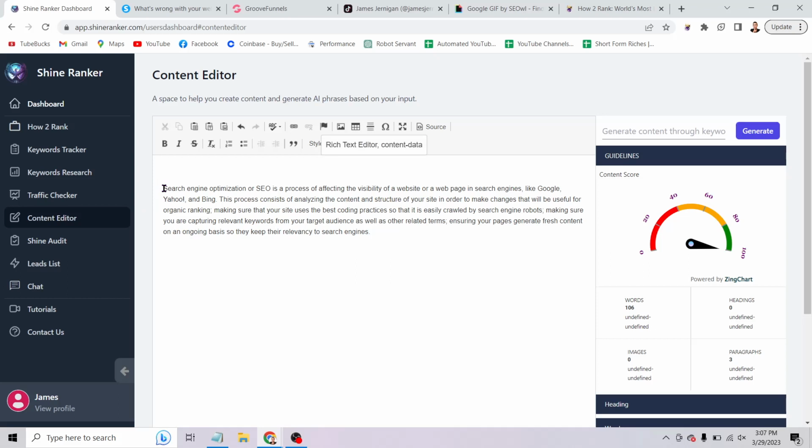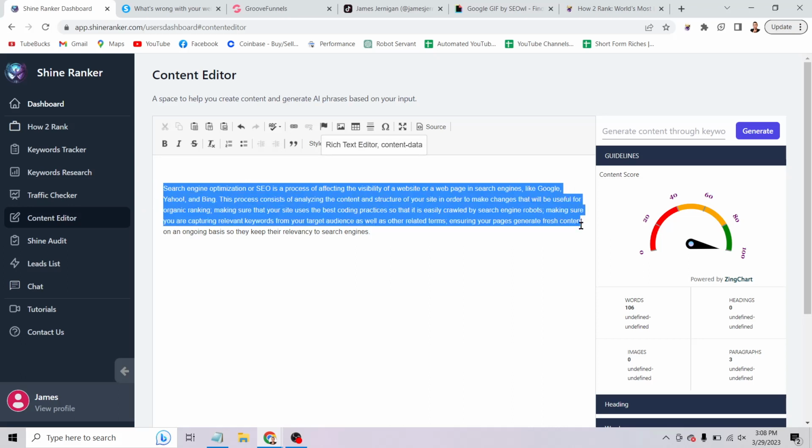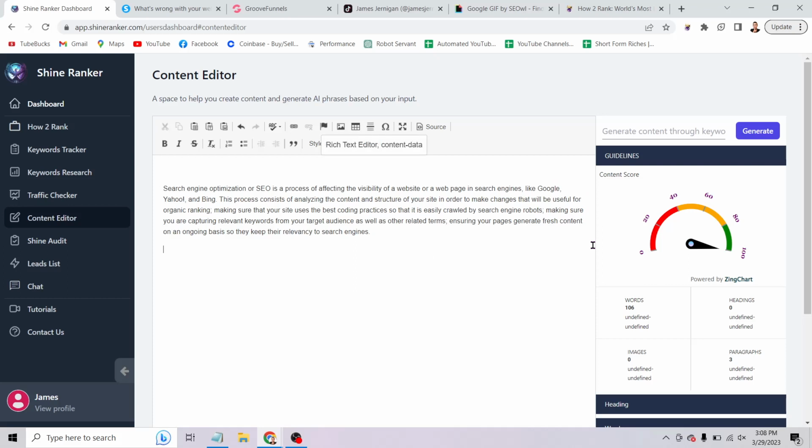So what's going to happen here is this tool is going to use AI to create content about SEO. So search engine optimization, or SEO, is a process of affecting the visibility of a website on a web page in search engines. It goes on with more information about SEO. So then we just continue this process here, and this gauge tells us how optimized this content is for the word that we are trying to optimize for.